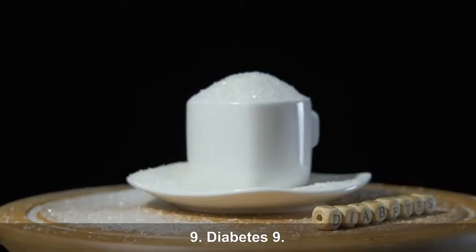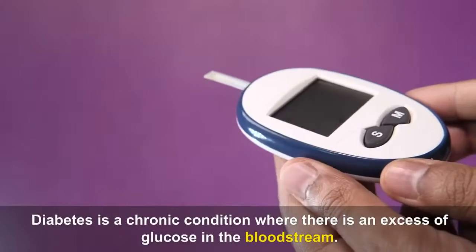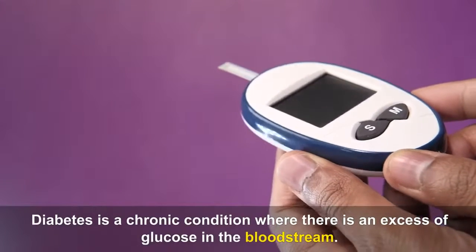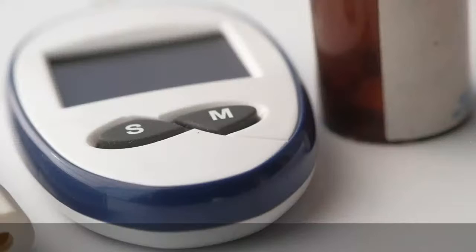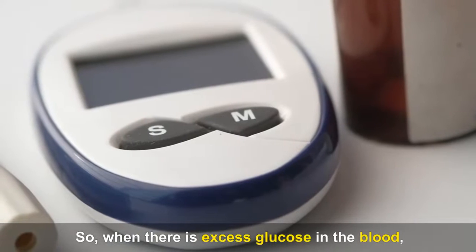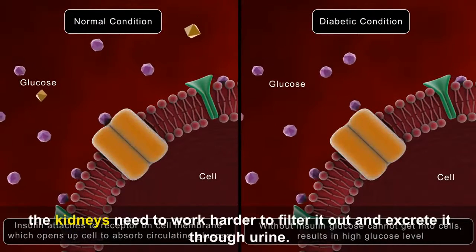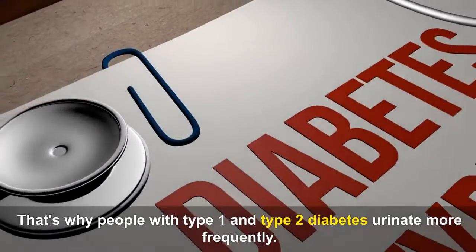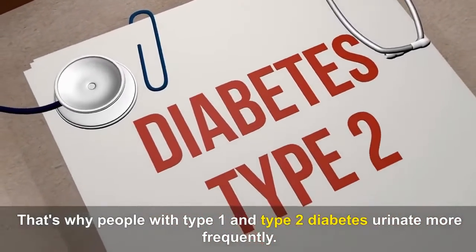9. Diabetes. Diabetes is a chronic condition where there is an excess of glucose in the bloodstream. We may all know that the kidneys play a crucial role in filtering blood. So, when there's excess glucose in the blood, the kidneys need to work harder to filter it out and excrete it through urine. That's why people with type 1 and type 2 diabetes urinate more frequently.